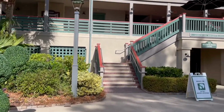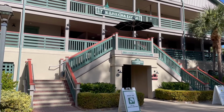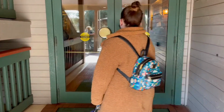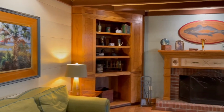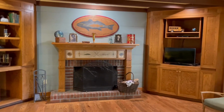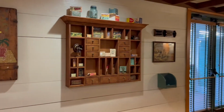So as you can see, there's the nice little Mickey topiary that's out there to greet you when you show up to the Live Oak Lodge, which is where you would check in. Like I said, one of the cool things about this resort is all the little details. You can see here, the little handles look like Mickey. You have little hidden Mickeys throughout everywhere, but it still keeps with that Hilton Head, low country vibe that they're going for. The fishing lodge that was actually here before it became Disney's property. So it sticks back to that.